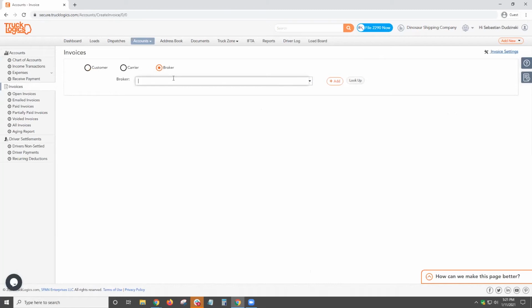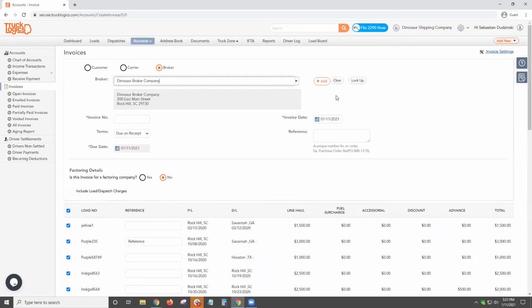So we're going to select broker here, and I'm going to start typing my broker information. So my Dinosaur Broker Company. And what you can see is up at the top, there are a few pieces of information that we will need to complete in order to create this grouped invoice. Grouped invoices are comprised of other invoices that have yet to be generated on your account. So if you'll remember when we first visited that invoice as part of a load, in the top left-hand corner, the banner read new. Any invoice with a new banner in the top left-hand corner is available for grouping.